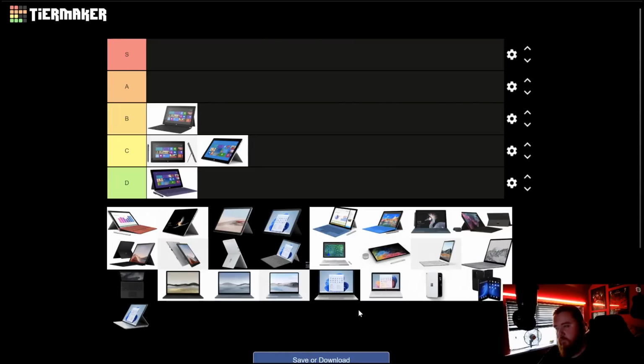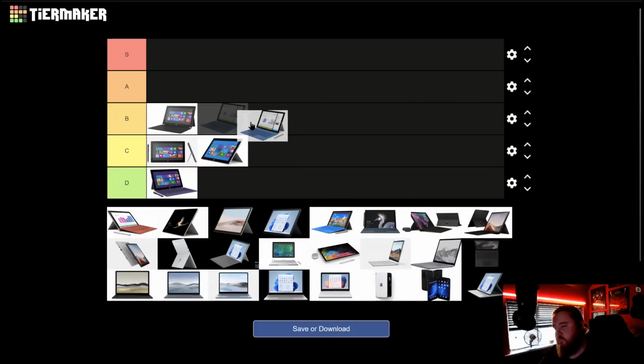Did we all go with B there? Yeah, I think this is B. It is the one that proves that the form factor can work, but there's still room for improvement, and we will see that continue with the Pro 4, which I think came next. What came next? Give me a sec. We gotta do Surface 3. That's right. The Surface 3 came next.